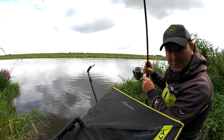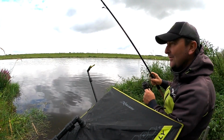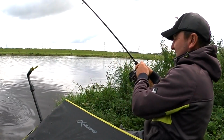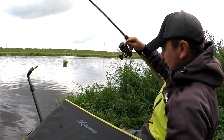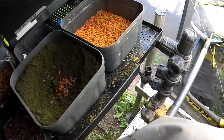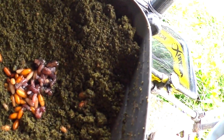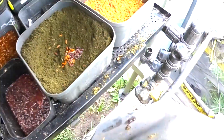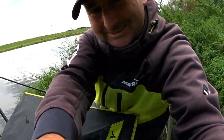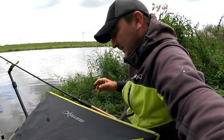I don't leave it in too long when you're getting indications like that, because you don't know if the bait's been done. There's a little bit of weed coming down. Bait's okay. Feed wise, that's what's going in, putting that much in every cast. I was putting more casters through, but now a little bit more worm, just trying to be a little bit more selective.